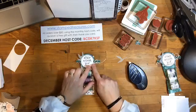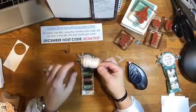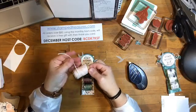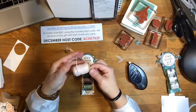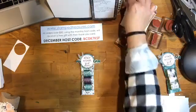And then I'm going to add a bow that I tied using this, I believe it's petal pink and silver baker's twine. So it's got that silver mixed in. So it's silver, petal pink, and white all mixed together.